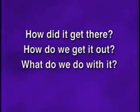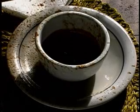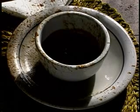But how did it get there, and how do we get it out? What do we do with it, and why is it so important in our daily lives? You know that oil lies deep beneath the surface of the earth, but where did it come from? How long has it been there? What does it taste like? We'll take our word for it. You don't want to taste it.